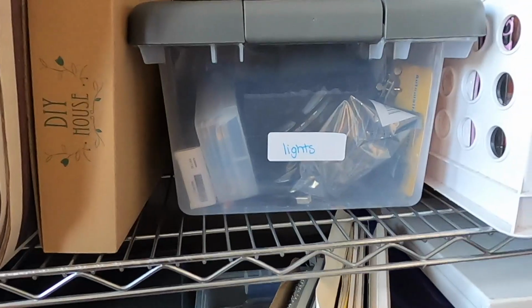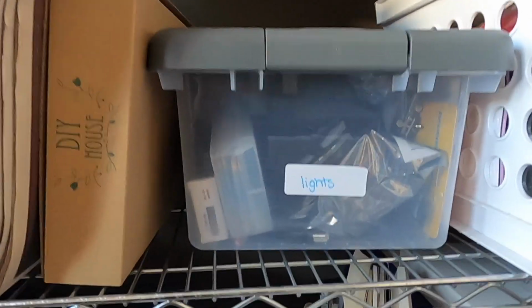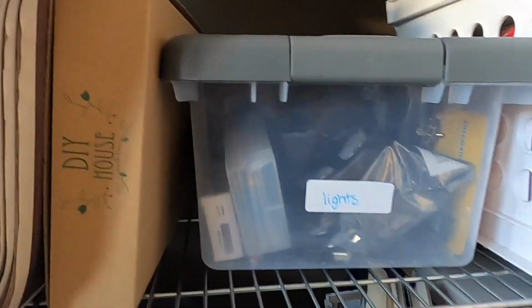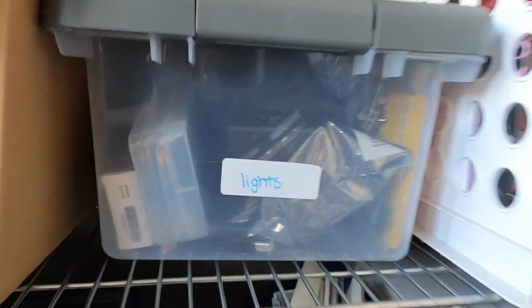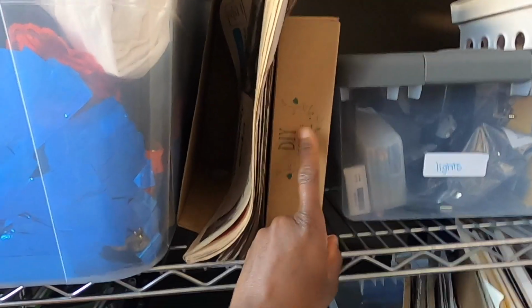These are lights. We got really excited one day and bought stuff to do crazy light designs, but we never figured out how to use it. So now we just have a bunch of stuff for making crazy high-tech lights. Haven't used it. A friend gave this to me.